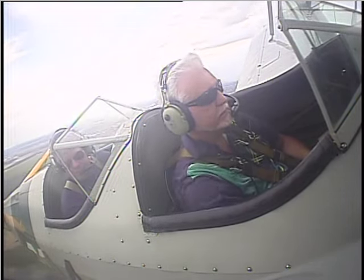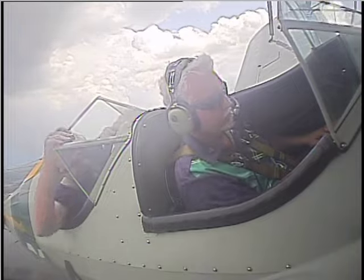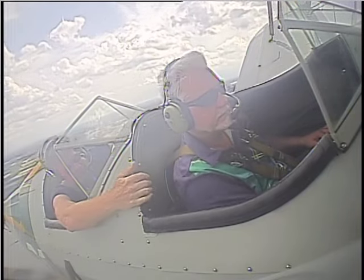Great job with the rudder. And again, if you're looking at the mirror, I'm not touching the thing, just so you know. I get to go for a Stearman ride today. Good. And we're looking at those section lines. That's a 180 there.